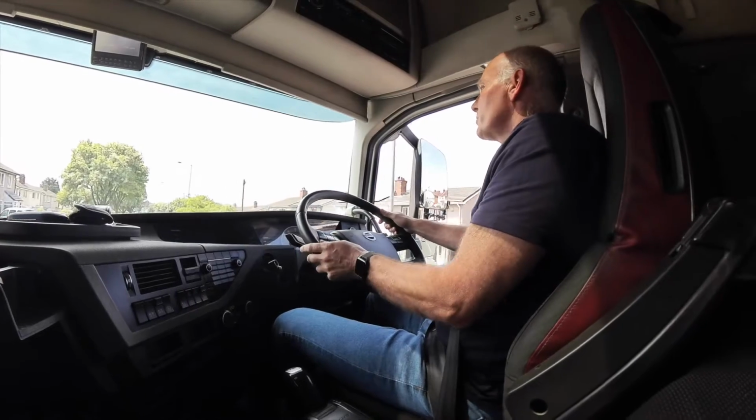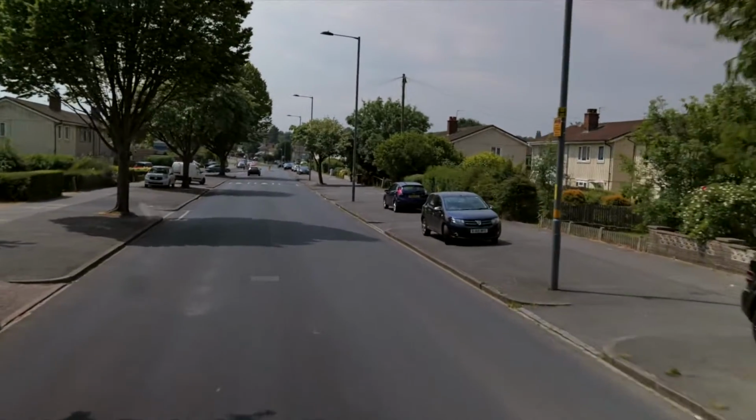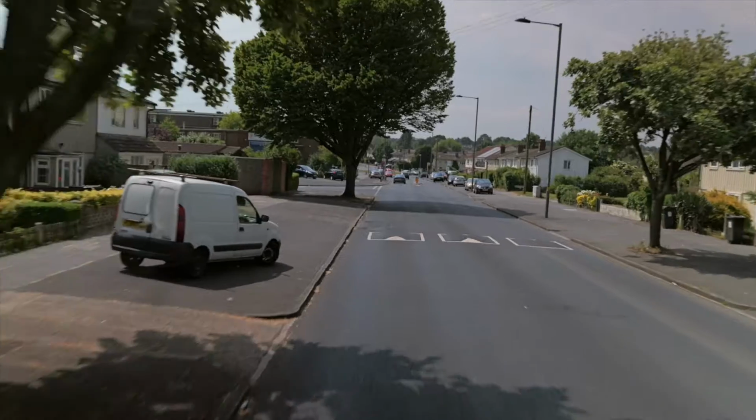Now, I'm not going to have much choice but to sort of take the two of these, so I'm going to try and move over a little bit after he's through. Check the position of the trailer and the vehicle, we're clearing that one. Move back on the inside again, trying to protect the trailer from these trees a little bit.